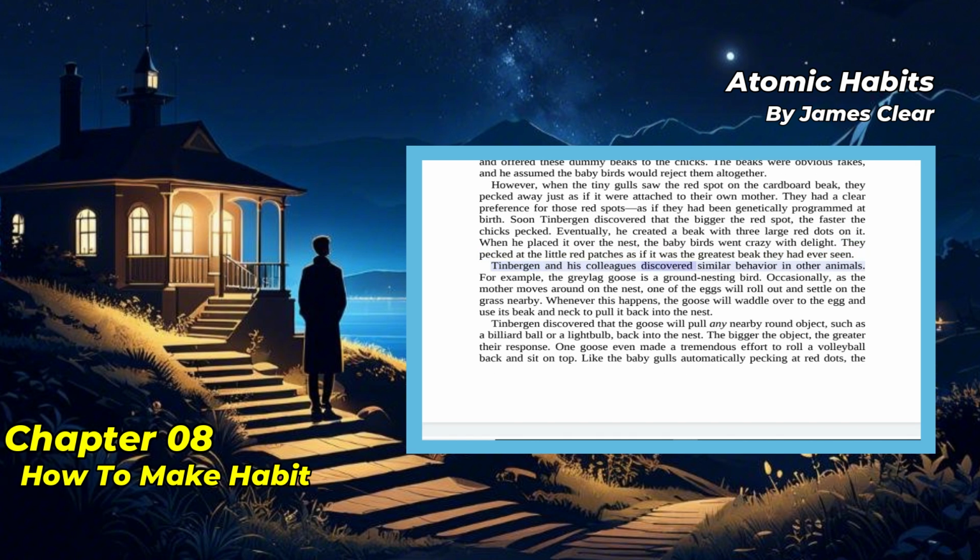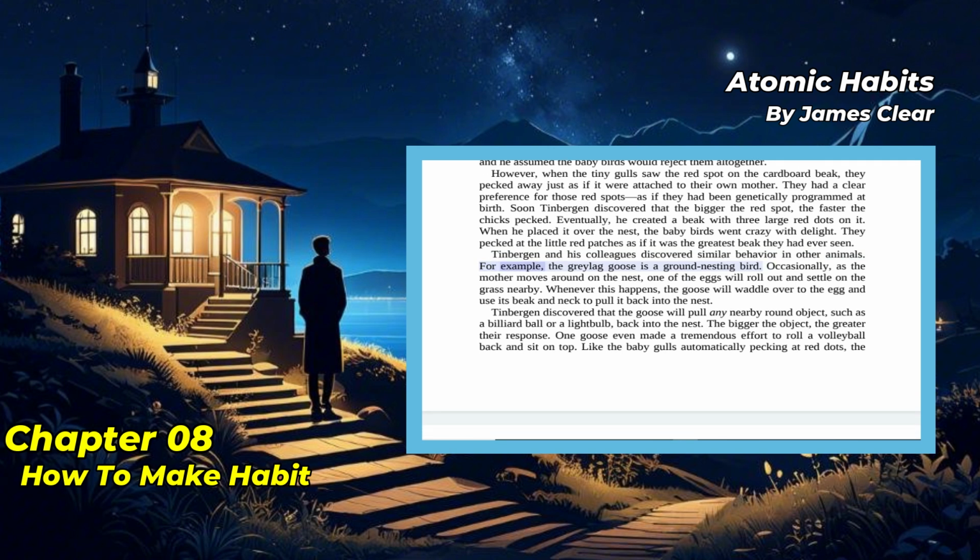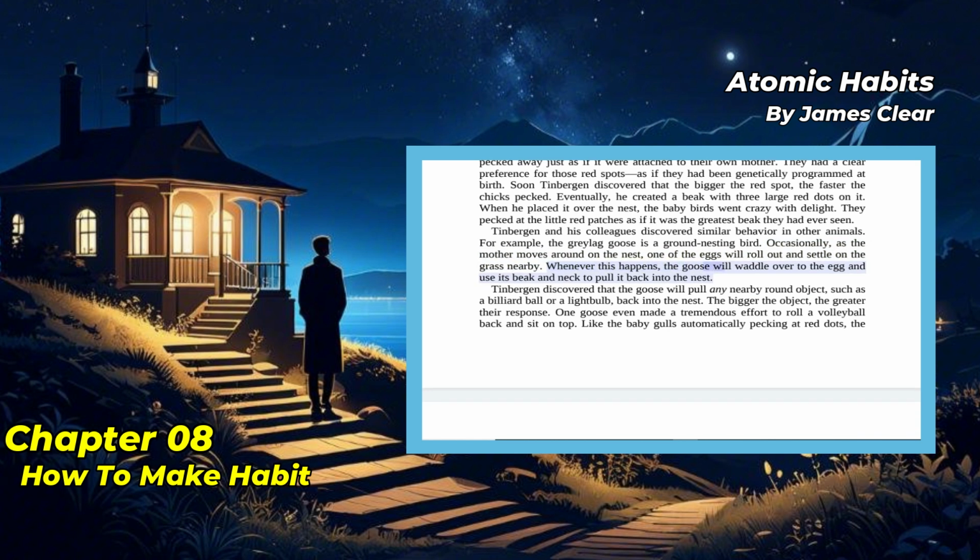Tinbergen and his colleagues discovered similar behavior in other animals. For example, the greylag goose is a ground nesting bird. Occasionally, as the mother moves around on the nest, one of the eggs will roll out and settle on the grass nearby. Whenever this happens, the goose will waddle over to the egg and use its beak and neck to pull it back into the nest.